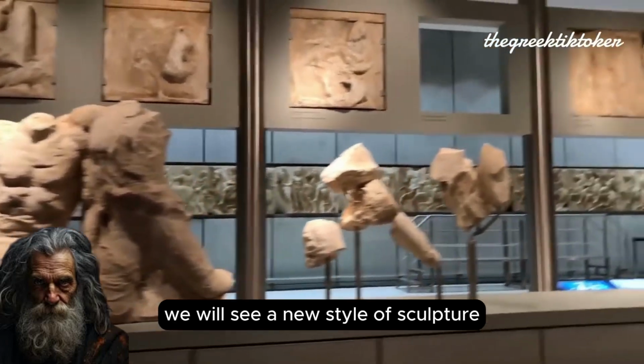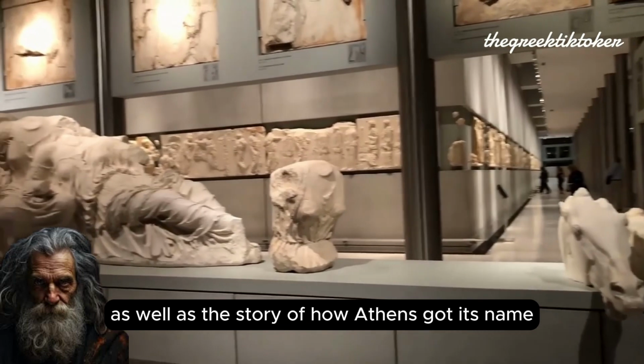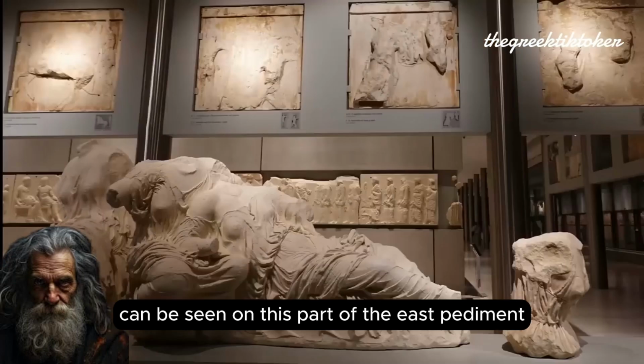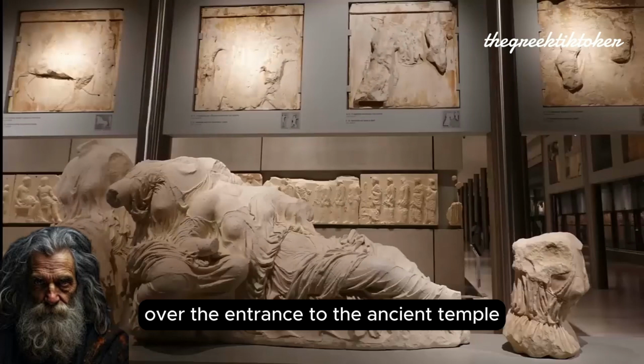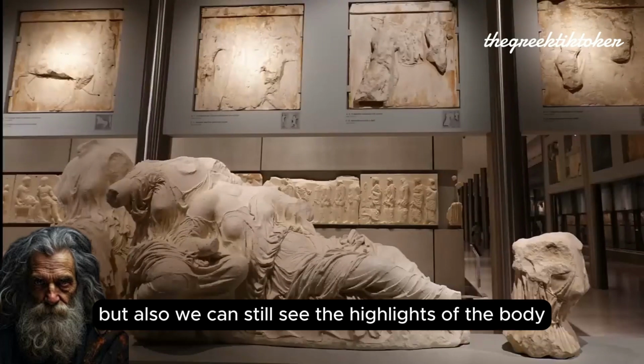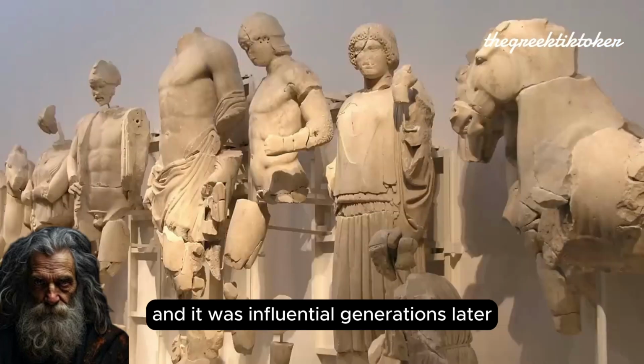We will see a new style of sculpture that would influence generations to come, as well as the story of how Athens got its name. This style, known as the Phidian style, can be seen on this part of the east pediment over the entrance to the ancient temple. This group of goddesses, known as the three goddesses, show elaborate drapery, but we can also still see the highlights of the body. This is sometimes known as wet drapery, and it was influential generations later.